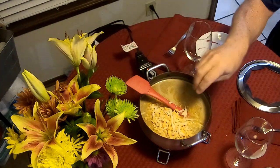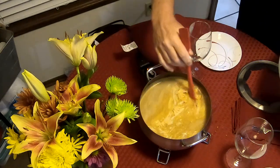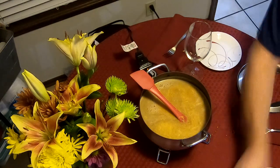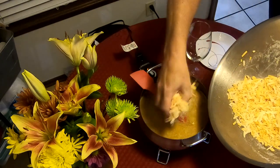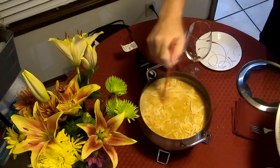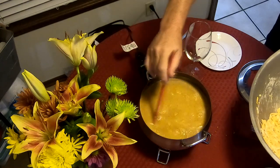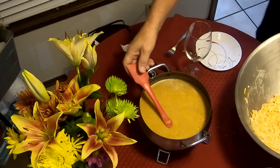The unfortunate thing is, you really need to do this at the table because the fondue pot needs to remain plugged in while you're eating so it stays warm. So it is making a little bit of a mess. Boy, it smells good. As you can see, it's a little darker than you would expect from a cheese fondue. Part of that's the beer, part of that's the Worcestershire sauce, but still really tasty.